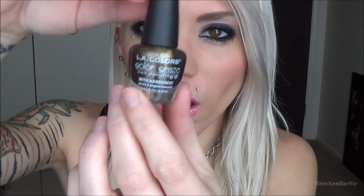Now for LA Colors, I have a bunch of the mini nail polishes, because Amy gave me a set of, oh gosh, I think like 18. I have about 13 of the little ones with me right now, and all the other ones Brooke has. So to start off, I have this little one.